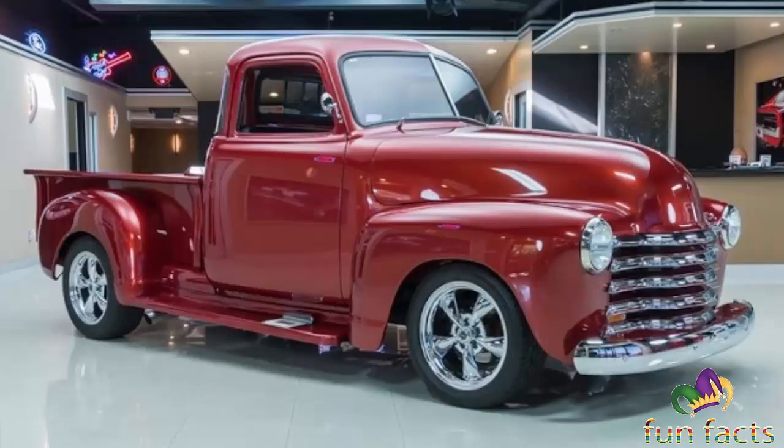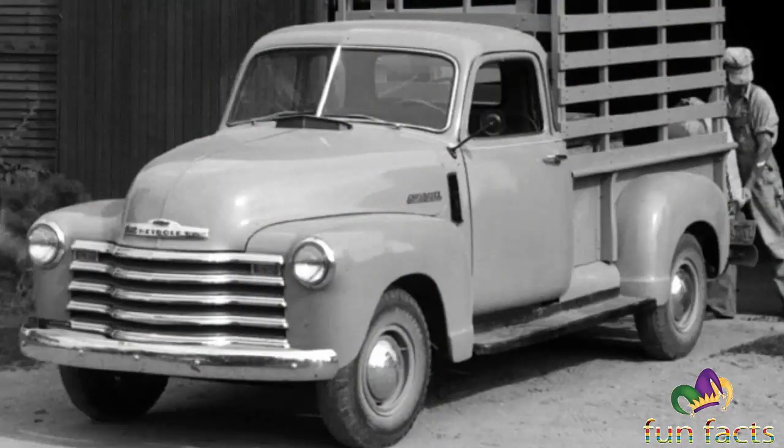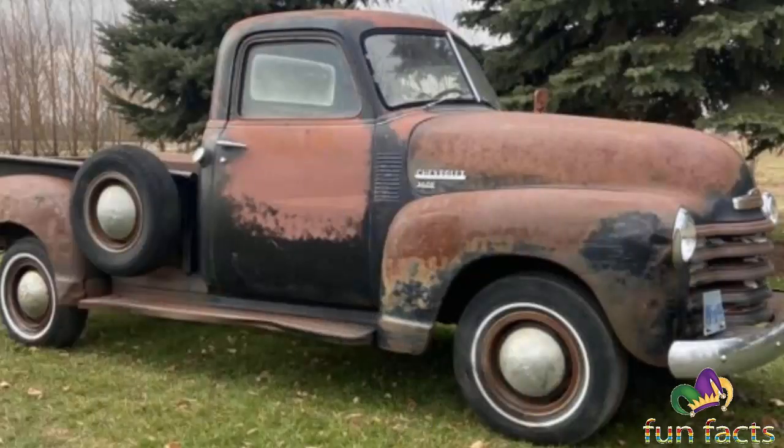Restoring a classic car like a 1950 Chevrolet pickup truck can be an involved and challenging process. However, the reward of owning a timeless and beautiful vehicle is well worth the effort. With the right tools and techniques, you can bring your 1950 Chevrolet pickup truck back to life and enjoy it for years to come. Collecting 1950 Chevrolet pickup trucks.